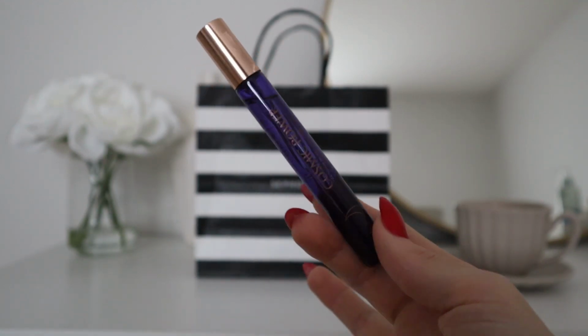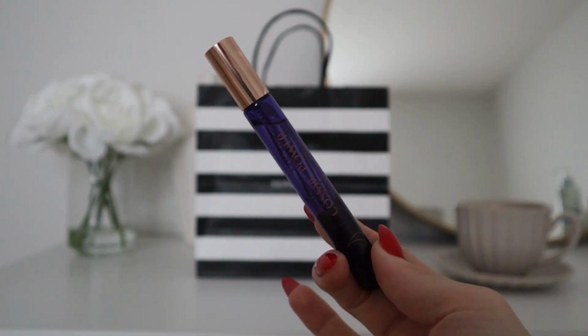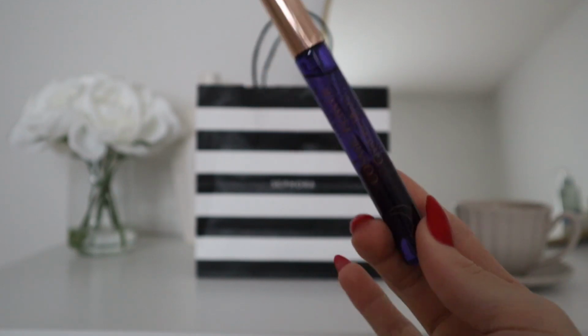It's so good. So that's kind of why I wanted both of these. I wanted to be able to wear both of them and spray them on. I think they're both good for fall, winter, nighttime, date nights. Yeah, just amazing. So these were my two favorites.